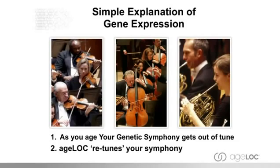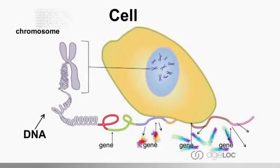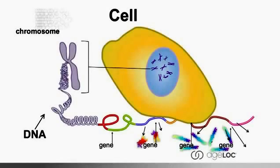So in ageLOC, we're talking about retuning your symphony, getting things back to the way that gene expression was when it was youthful. Here's a picture of the cell. And if you look, you know that there are trillions of cells that make up your body. And as you go into the center of each cell, you see that little gray area there. That's the nucleus. And inside the nucleus, you see we have all of those chromosomes.